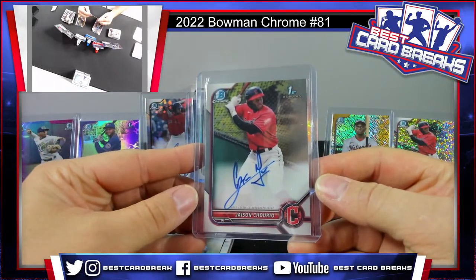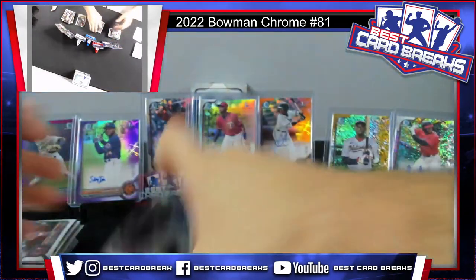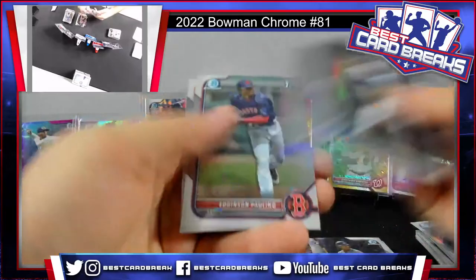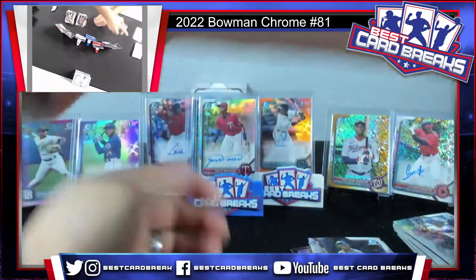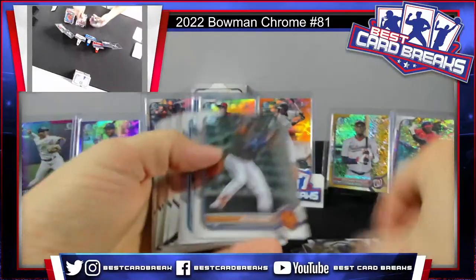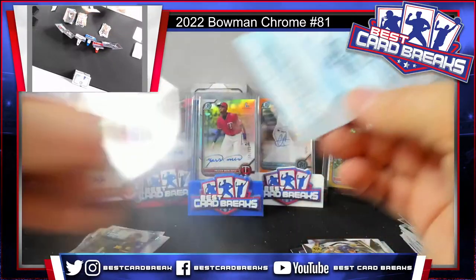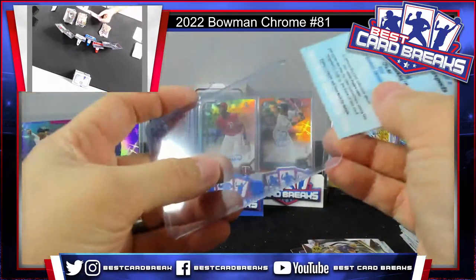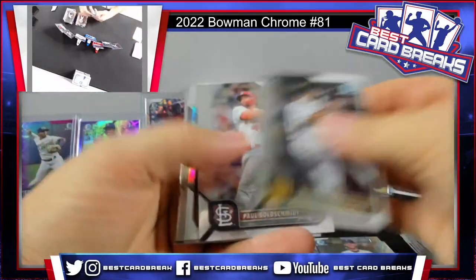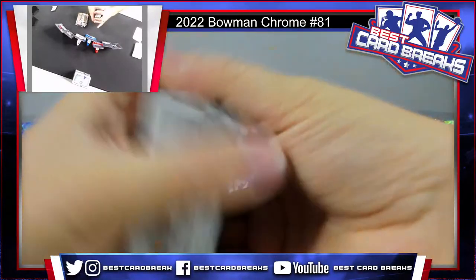Churio coming out again. Mike Sheldon. Nice. Where'd the Churio go? Nice case. Brian De La Cruz to 250. Invicta and Braxton Fulford for the Rockies. On the base auto over to Rex. Colton Cowser to $4.99. And last box magic coming right up.